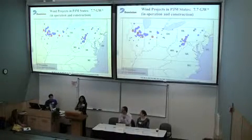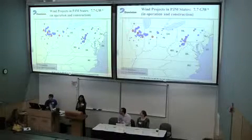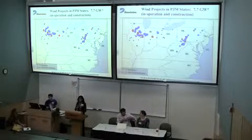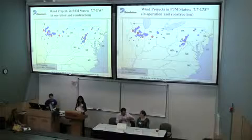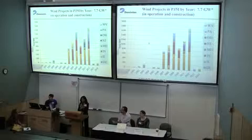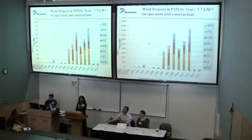I'm going to compare what's going on in Virginia with other states in the PJM, the Regional Transmission Organization that Dominion operates under. You can see the blue dots are wind projects currently in operation, and the red are wind projects under construction. A lot of it is focused in the Illinois, Indiana area and Pennsylvania, with not much going on in Virginia. I think that's kind of well known. Next slide, please.